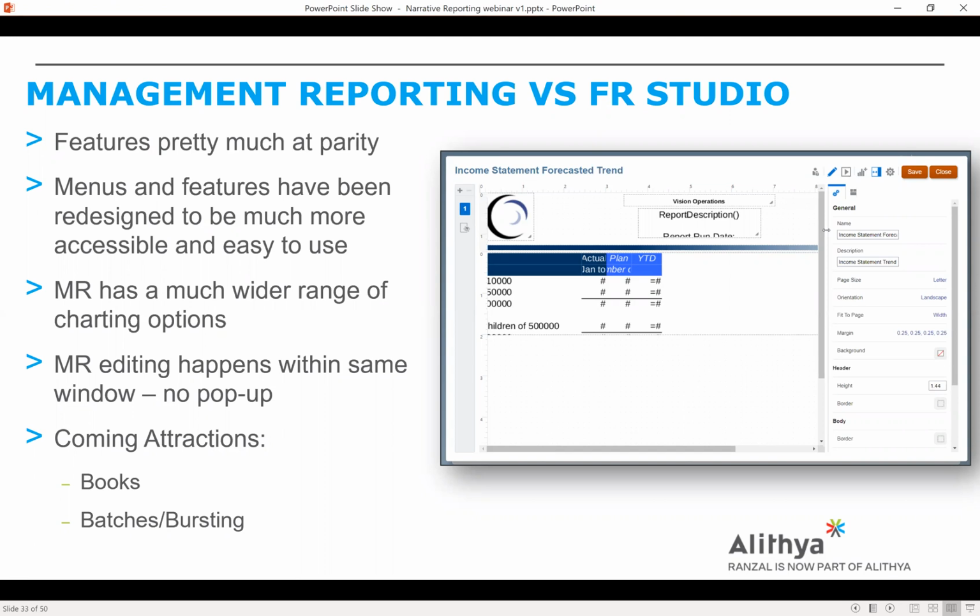And what's nice about this is that you don't necessarily have to open up another window like you do with FR Web Studio. All the editing happens within the same windows. It's kind of a seamless process between editing and viewing your reports. And then within the next little bit, Oracle will be adding books and batches and bursting to the product. So stay tuned to the release notes for that.